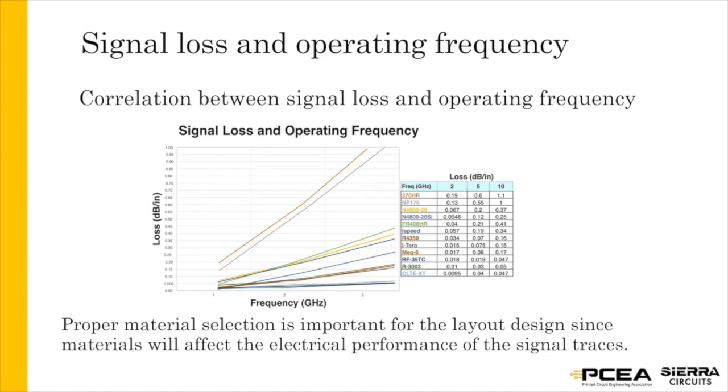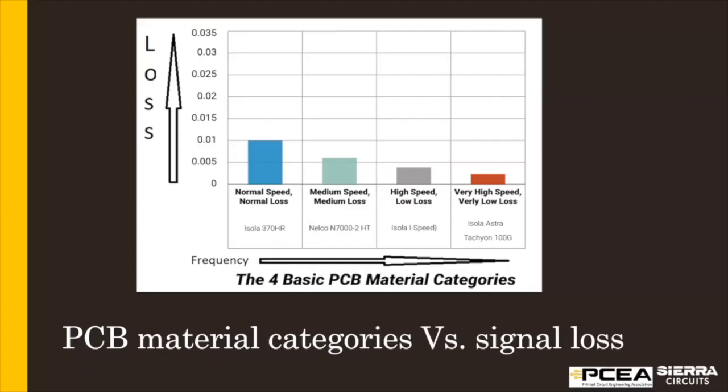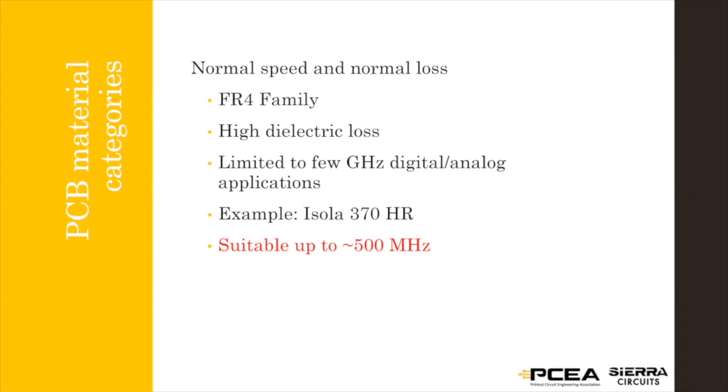I think materials naturally bucket themselves. Here's what we've put into four buckets: normal speed, normal loss; medium speed, medium loss; high speed, low loss; and very high speed, very low loss, which is RF and microwave. Just really quickly, the normal speed materials are the most common PCB materials like FR4s, and their DF versus frequency response is not very flat, and they have a high dielectric loss. So they're suitable for low frequency applications.